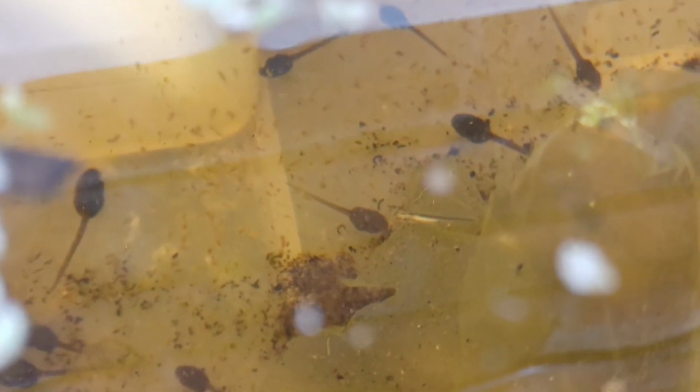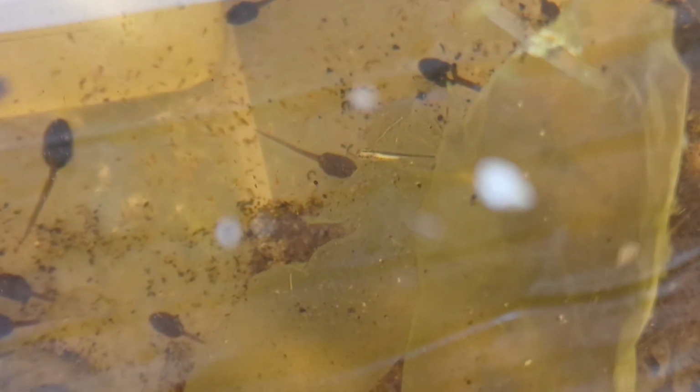In this footage, you may see that as well as crested newt larvae, we also have frog tadpoles in the same containers. This is something that I've done for the last few years with great success. Tadpole waste provides food for Daphnia, which in turn grow and reproduce, providing food for the newt larvae.